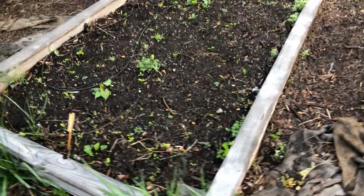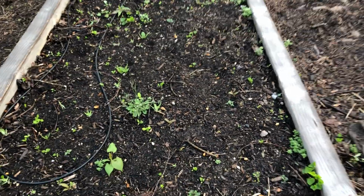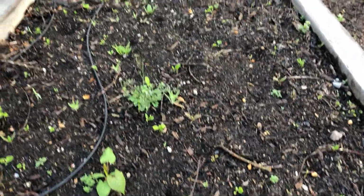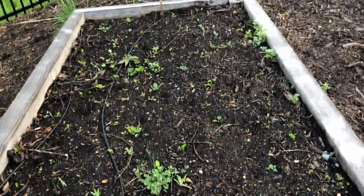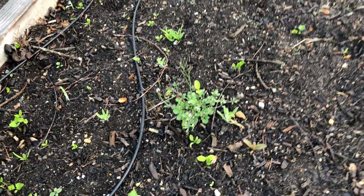If I come down here, hardly anything is growing. I don't think my spinach is actually growing, and the broccoli doesn't seem to be growing. There might be one or two little plants venturing out, and I can't tell. And that's obviously right there is a weed, so I gotta really weed. Then I have two more beds.